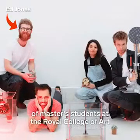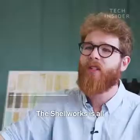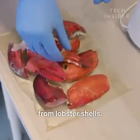The Shellworks is a team of master's students at the Royal College of Art and Imperial College London. The Shellworks is all about taking an unknown biomaterial and trying to bring it into the mainstream. Together, they make bioplastics from lobster shells.